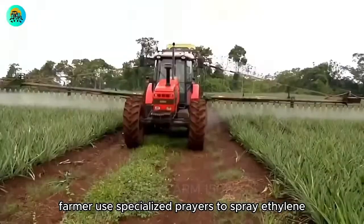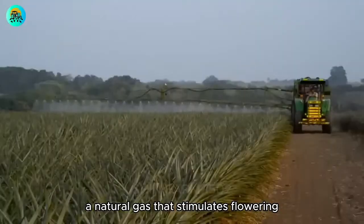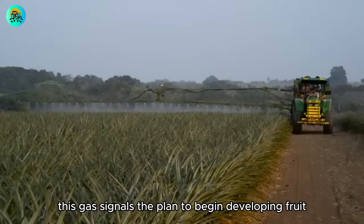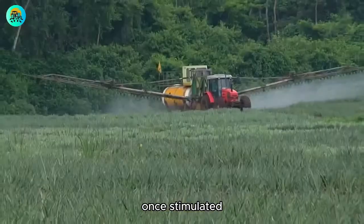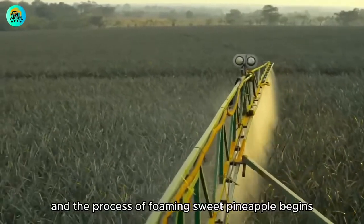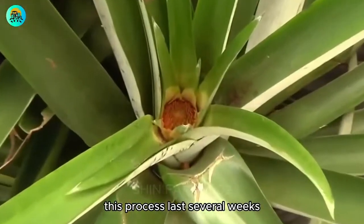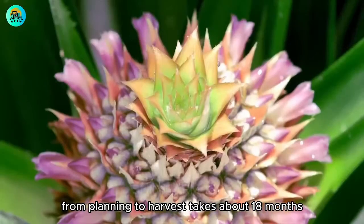Farmers use specialized sprayers to spray ethylene, a natural gas that stimulates flowering. This gas signals the plant to begin developing fruit. Once stimulated, the pineapple plant begins to bloom, and the process of forming sweet pineapple begins. This process lasts several weeks. From planting to harvest takes about 18 months.